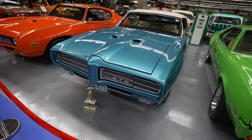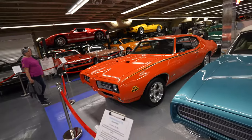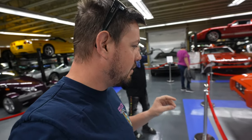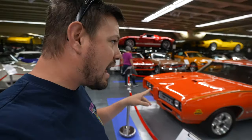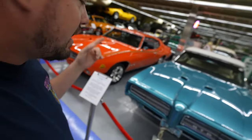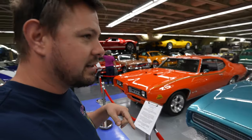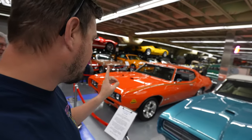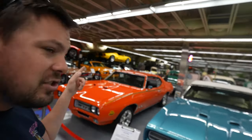Guys, garbage truck with options. A GTO Judge. I wonder if this is my buddy Ryan's. His dad had a bunch of these classic cars in a warehouse in Tarpon Springs a couple of years back, and then they sold them to a private collector. I wonder if this is the one that he had. This is a GTO Judge.